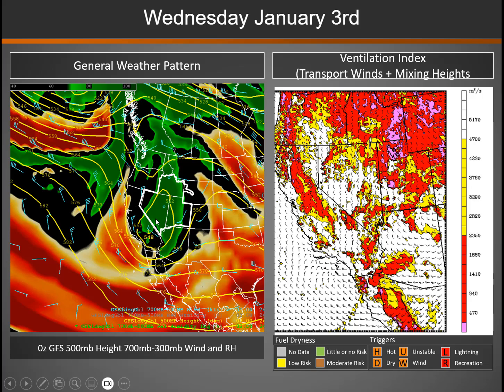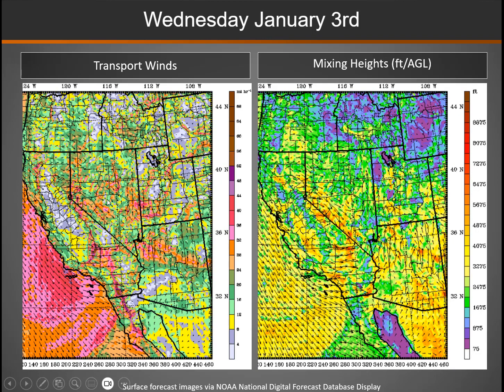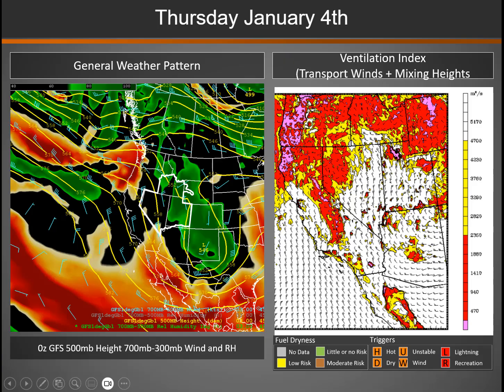You see the area in green here, clouds and precipitation covering much of the Great Basin from west to east. We start seeing improvement in our overall dispersion, areas in the white and yellow improving from south to north. You can see the relative humidity levels here pretty high in most areas, driest in the south and east. Winds starting to pick up a little bit at the surface. Transport winds here on the left definitely picking up. Mixing heights also a couple thousand feet above ground level, especially in western areas.